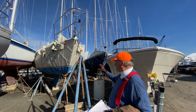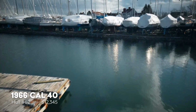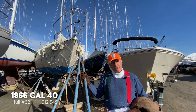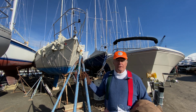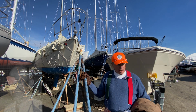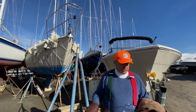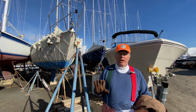Today, in this mass of fiberglass and aluminum behind me, there lies a Cal 40. And the Cal 40 is probably one of the more famous sailboats that have been made in the last 70 years or so. She was designed on the West Coast by a man named Bill Lapworth, together with Jack Jensen, put together a company called Cal. And then about 1963, he came up with this boat, this Cal 40.